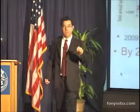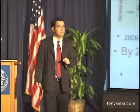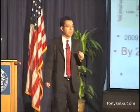Solar costs are going down so fast that in 5 years, it'll be cheaper than what you pay today in 2/3 of the United States. So it'll be at grid parity or below in 2/3 of America. In 5 years.